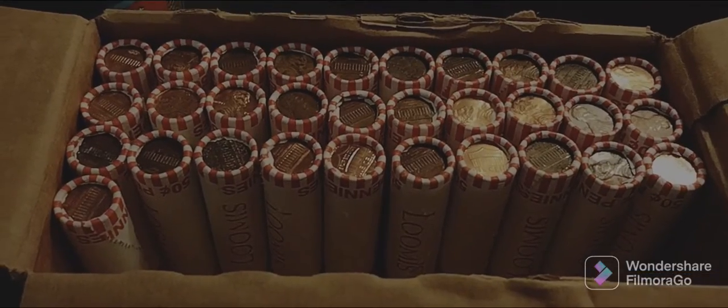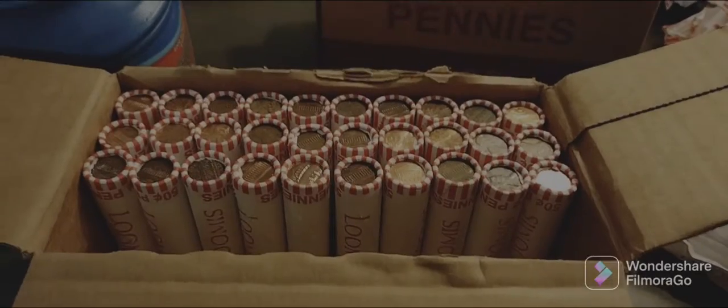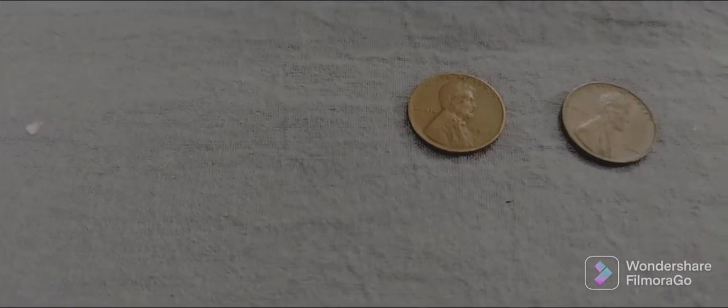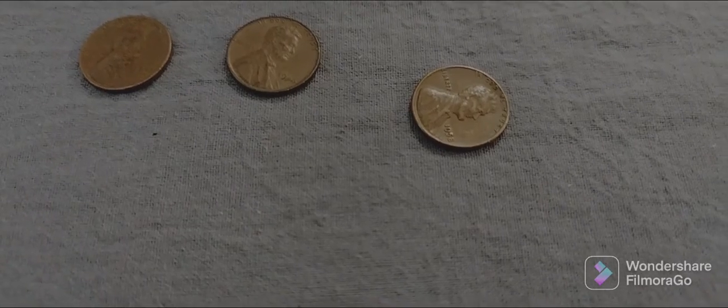Back to the next. Roll 18, wheat penny number 10, 1955 Denver. Roll 19, wheat penny number 11. Let's see if we can get a good date on this. And 1952, Denver. Okay, I just went through rolls 19 and 20. Got 3 more wheat pennies. Here we go. We got a 42 Philly, a 46 Philly, and a 58 Philly.